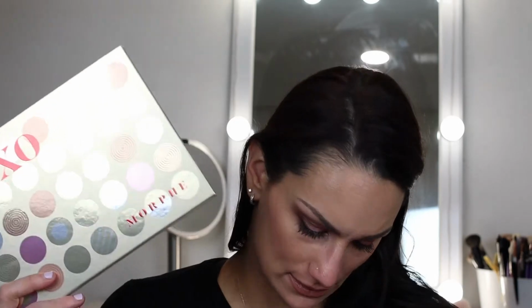Okay, so some final thoughts and pricing on these things since I didn't say the pricing at the beginning. So this palette is $25. I thoroughly enjoy it. I think it is absolutely beautiful. I love the colors in here. I think they blend wonderfully. You can see all the pretty swatches still on my arm.